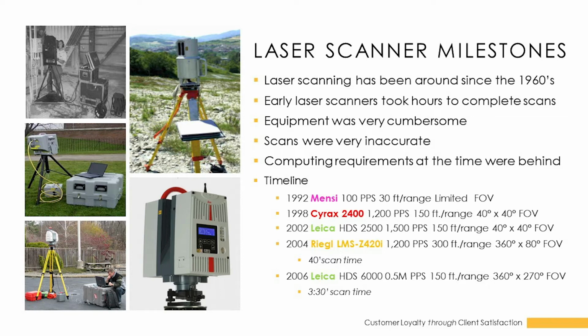So 1992, Mency, who later became Trimble, had a scanner that could capture 100 points per second. Now, just to elaborate on the points per second, we all know from looking at our smartphones and even our Blackberries back in the day that everybody wanted a nice picture. It was very pixelated. The picture would look coarse. And nowadays, of course, we have beautiful imagery on our phones. That was a challenge in the early days with laser scanners because the scans themselves, the point clouds, were like 3D photographs, and they were very pixelated or coarse, which had a direct effect on the accuracies of the images or scans themselves.